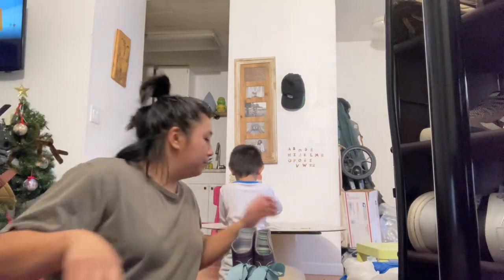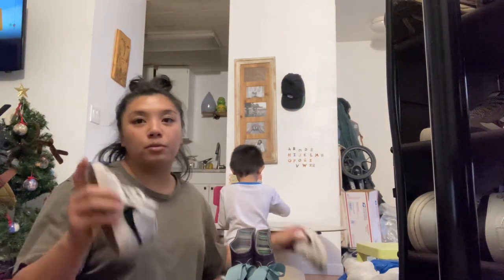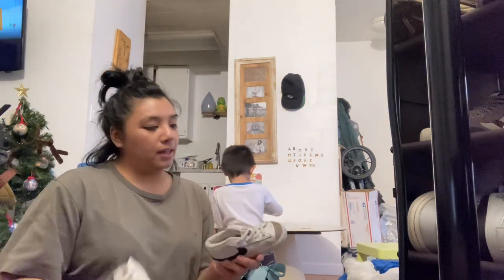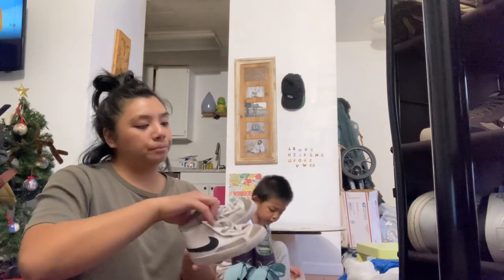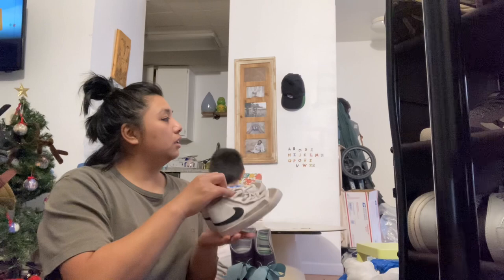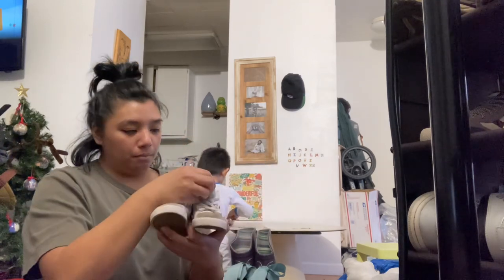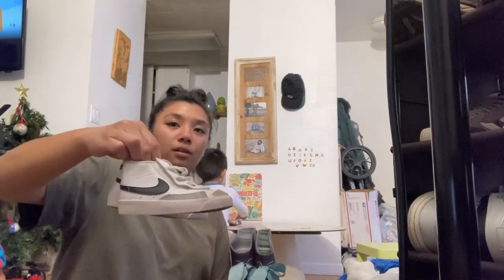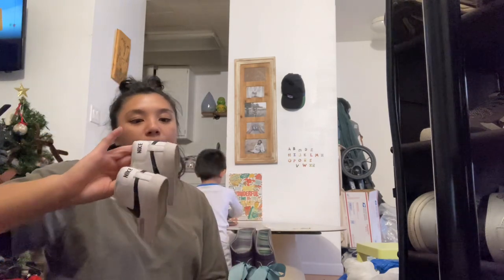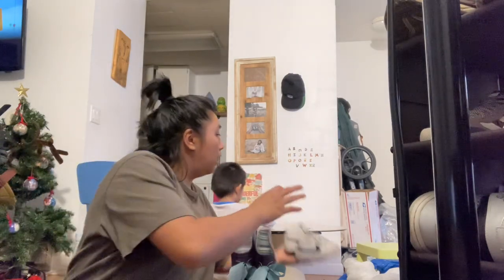And then we also got some toddler Tom's rain boots. And then these are some Nike Blazers Mid, and it is an 8C. Needs to be cleaned up.